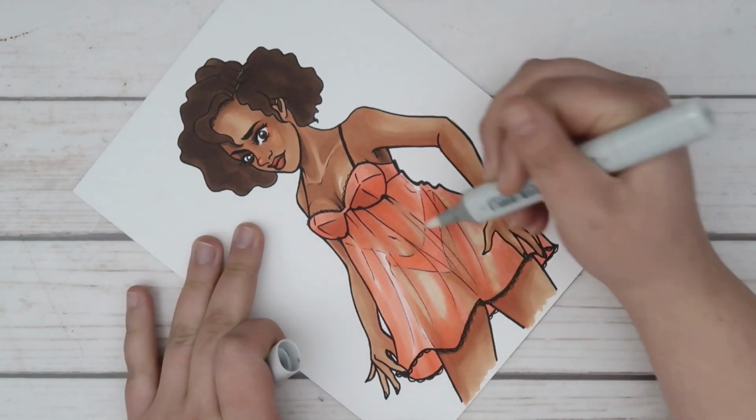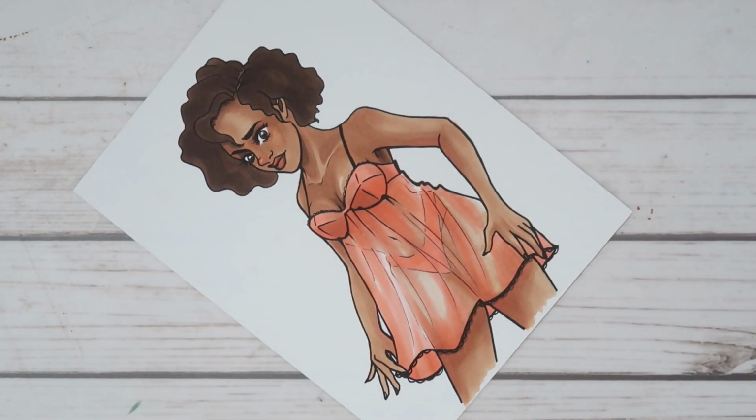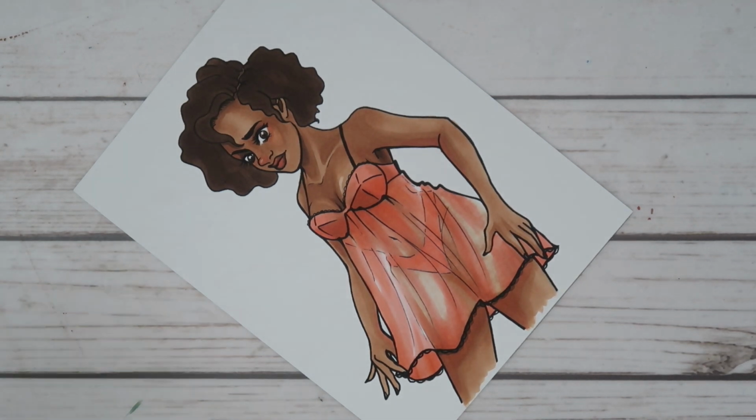At this point, I wasn't sure that I was going to add anything else to the illustration, but looking at it, I just sort of wasn't all about the plain white background.